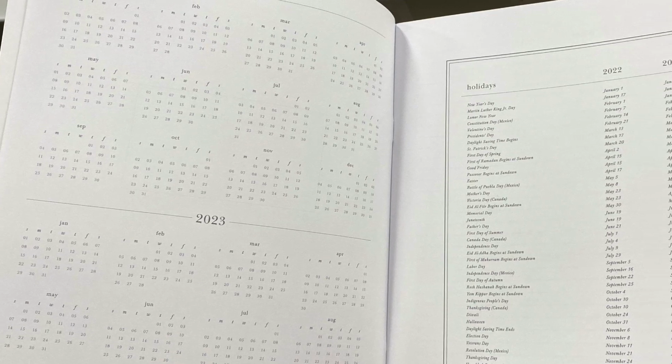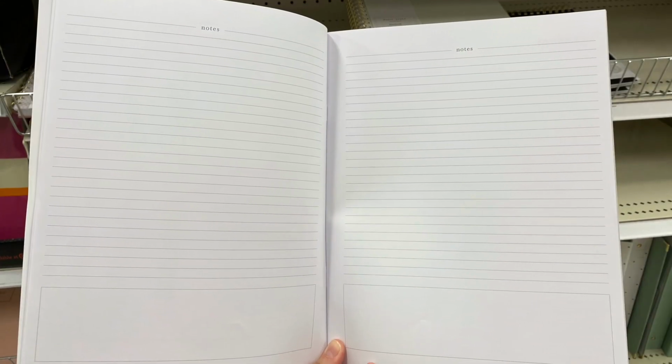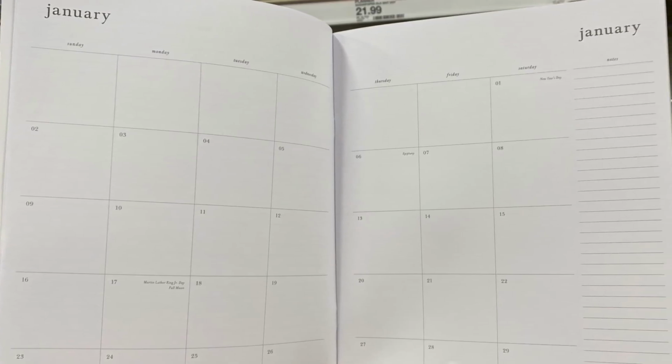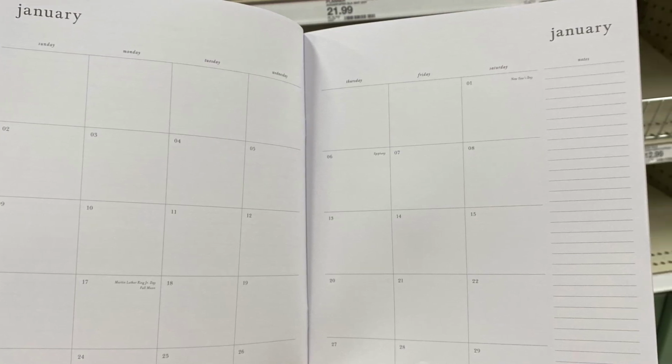When you open it up, you'll see you've got the 2022, 2023 perpetual calendars, as well as a list of holidays. And then you get some notes pages before you get into the monthly. Then when you get into the monthly, it starts in January, and that's it. It's just a January calendar, Sunday through Saturday, and there's that notes column on the right side, and it runs January to December.